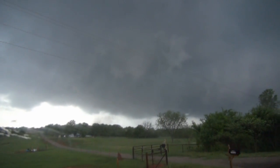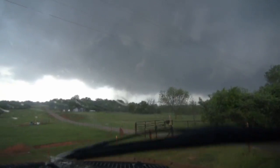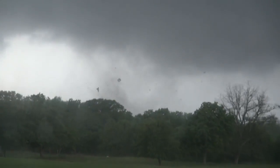In here, there's lots and lots of trees. And I think the town of Wellston is in danger. It might pass. Oh, there goes a lot of debris, Gary. The trees are flying through the air now. It's getting stronger.